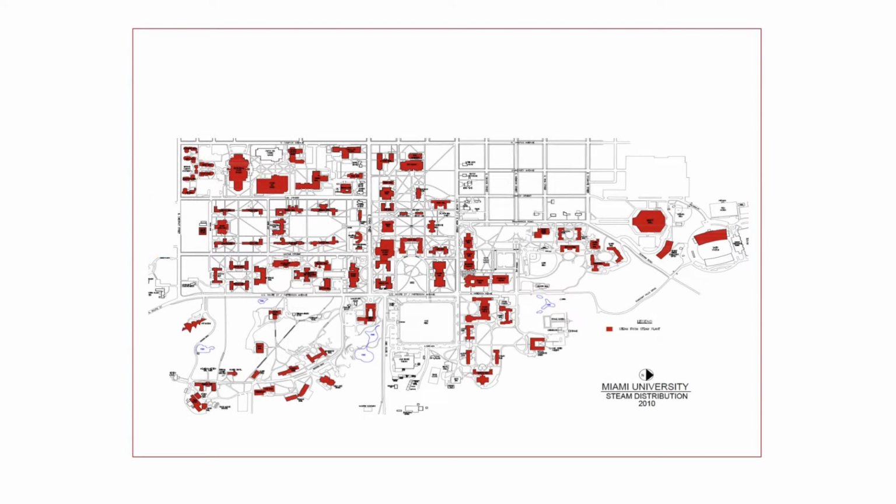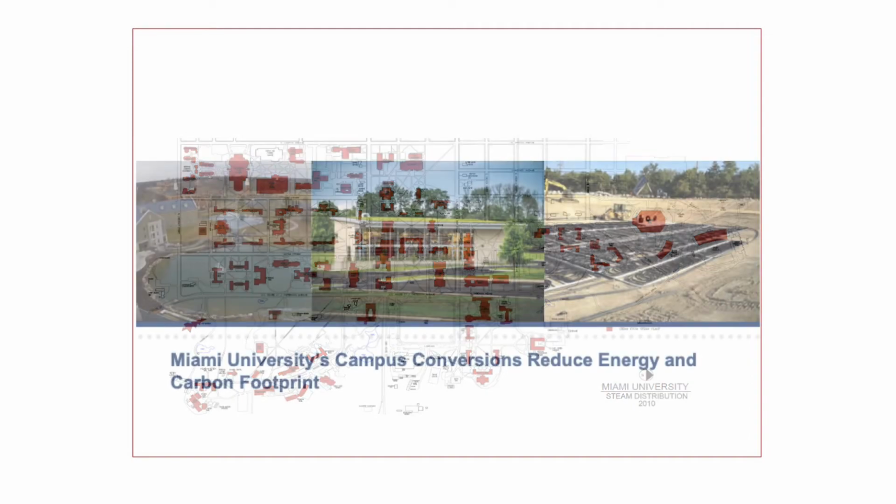So in 2010, this is what our campus looked like from an energy standpoint. The bottom left is our steam plant, but all the buildings in red, which is the vast majority of our buildings, were fed by steam. And so we knew that we needed to do something to reduce cost, reduce energy, reduce our carbon footprint.